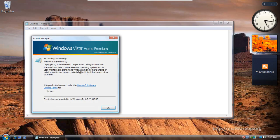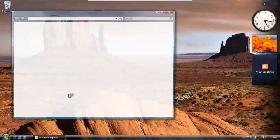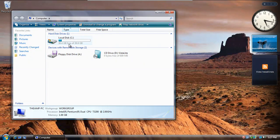If we open up one of these, Vista Home Premium. And let's open up an Explorer window. Let's open up My Computer. It's shortened to Computer. And as you can see, it looks completely different. We've got a bunch of new stuff. We have a left-hand side, which looks a little bit like the Finder from OS X, but you know, it works for them. It can work for Microsoft.